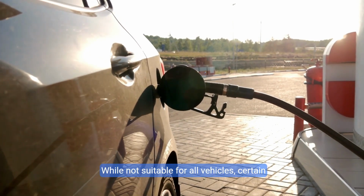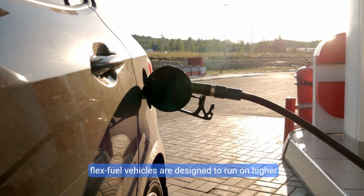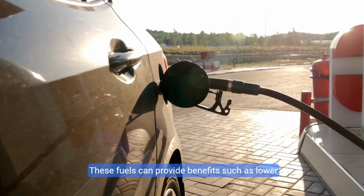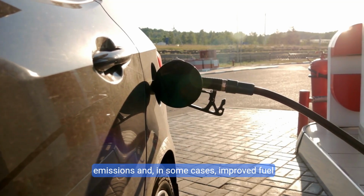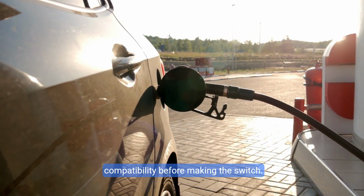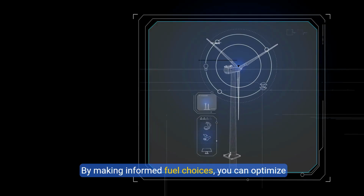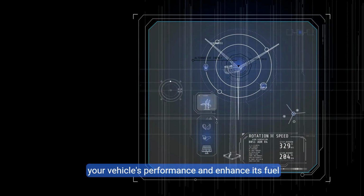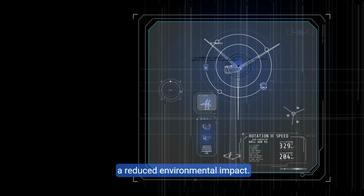15% gasoline. While not suitable for all vehicles, certain flex fuel vehicles are designed to run on higher ethanol blends. These fuels can provide benefits such as lower emissions and, in some cases, improved fuel efficiency. However, it's essential to check your vehicle's compatibility before making the switch. By making informed fuel choices, you can optimize your vehicle's performance and enhance its fuel efficiency, contributing to both cost savings and a reduced environmental impact.